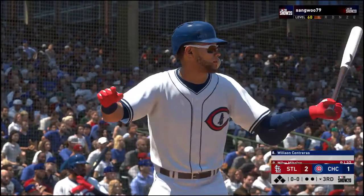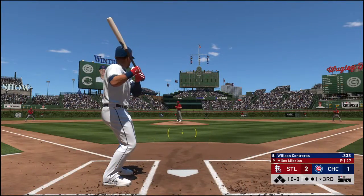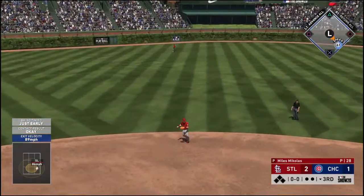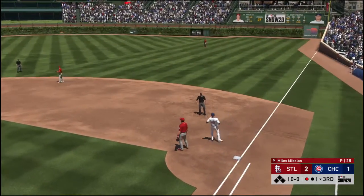Into the box now, Wilson Contreras, as we move on to the bottom of inning number 3. First pitch of the at-bat. Hard liner, but picked up on a hop. Throws in time, and that's out number 1.